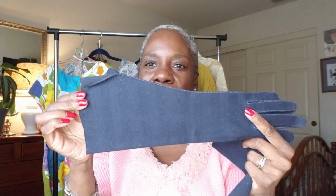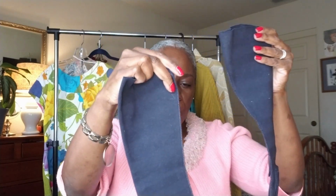So I got these gloves at a vintage shop in a little city called Claremont, in the original box with the original tissue paper. And it's old tissue paper. But inside are a pair of navy blue ombre Crescendo gloves. And Crescendo was a popular brand of gloves. Can you see the ombre? It goes light to dark, light to dark. So Crescendo was a popular brand of gloves in the 1960s.